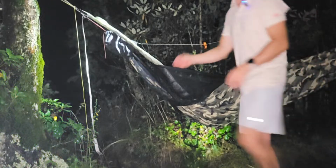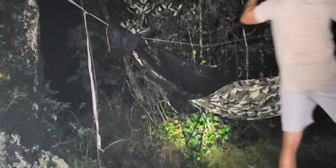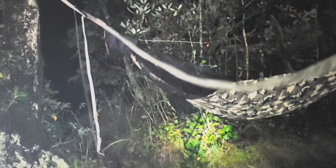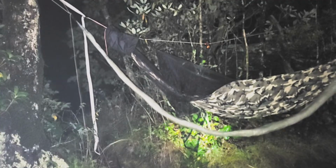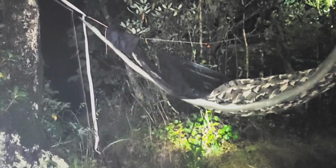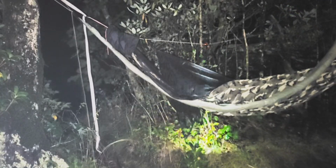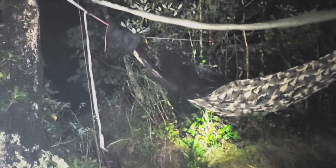Oh, I was setting up my little rain fly. So I'm gonna attach this right here, and then I'll deploy it once I have it set up. Now, if this was raining, what you would want to do is first set up your rain fly.